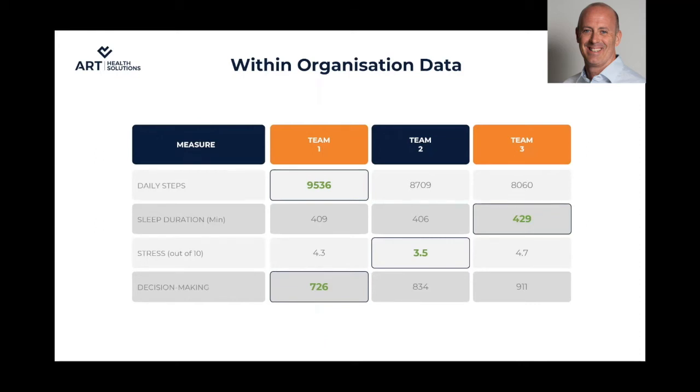So here I've taken three teams from one of the organisations on the previous slide and looked at four different variables. And as you can see, there's a lot of variation across the three teams. So no one team in particular outshines the others. Each of them is performing better in certain variables. The green text highlights the ones that perform the best in each variable.